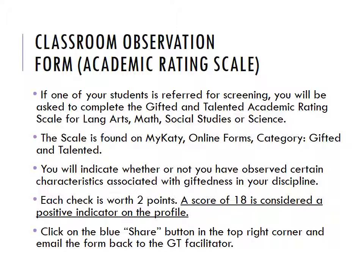Classroom observation form, academic rating scale. If one of your students is referred for screening, you will be asked to complete the gifted and talented academic rating scale for language arts, math, social studies, or science. This can be found in My Katie, go to online forms, category gifted and talented, and they are all there. You will indicate whether or not you have observed certain characteristics associated with giftedness in your discipline.